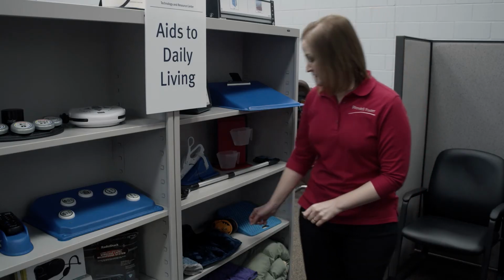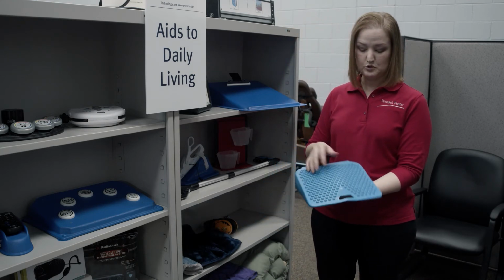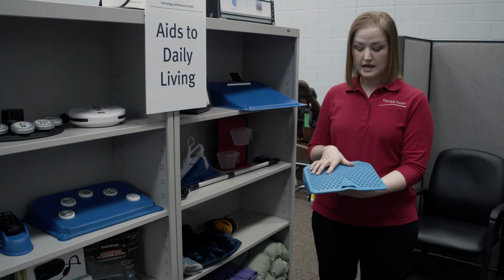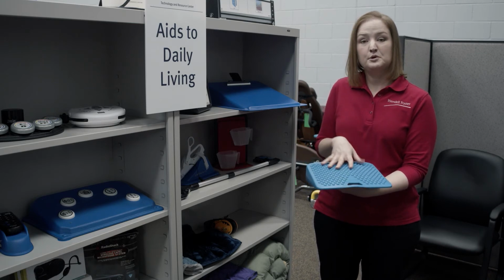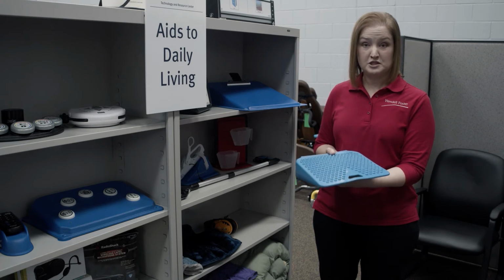So we have some items here that are for people who are on what's called a sensory diet. And these are items that help to produce a calming effect, which is great for focusing in the classroom. This is a wiggle seat. You see, it's very flexible. The child can sit on this and they can get that vestibular input, that movement, and be able to focus without being a disruption in the class.